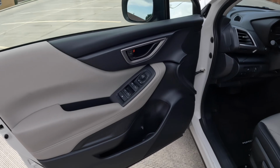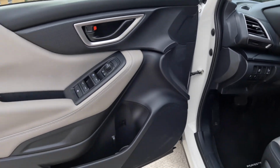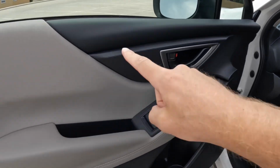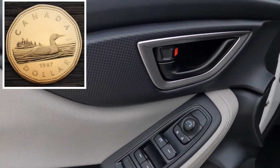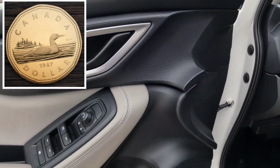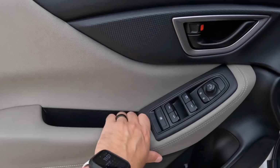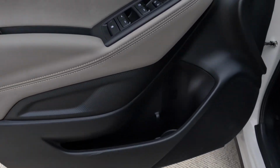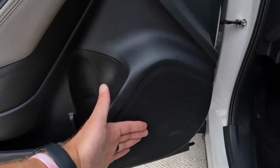And on the door panel, you have an array of different soft touch, contrasting, tan and dark materials, which do in fact include the lunar moon landing surface, not to be confused with a loonie, which is a form of coin currency in Canada. You have a nice soft touch armrest. You can fit about 10 fingers in here, so if you have that many, you shouldn't have to worry. Bottle holder, some snacks. I do wish they had extended further out, and then an unnamed speaker.